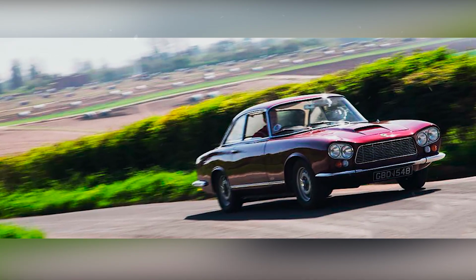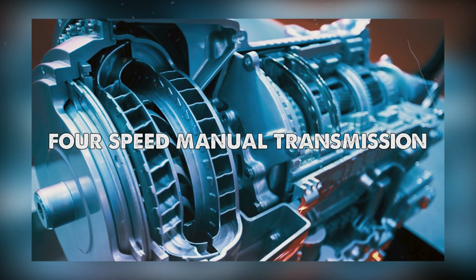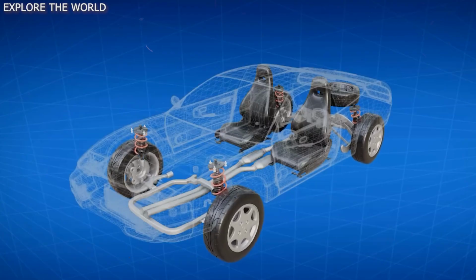The GK1 wasn't just about straight-line speed, though. It was equipped with a 4-speed manual transmission and had independent suspension on all 4 wheels, contributing to its exceptional handling.